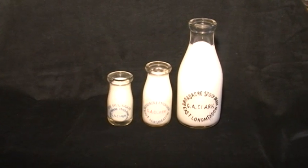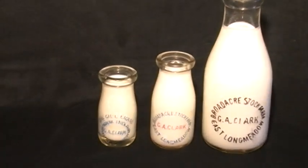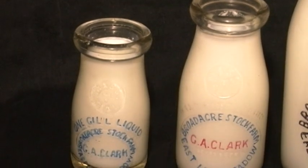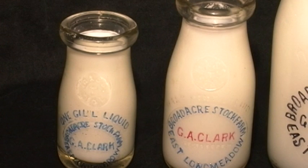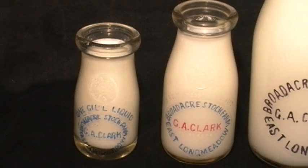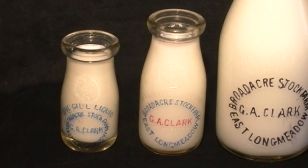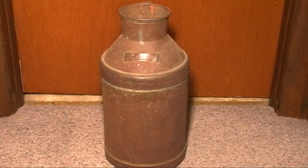Our first three bottles are from the Broadacre Stock Farm, run by George A. Clark. On the left is a quarter gill, which is 4 ounces, or a gill, as some people say. It's a British unit of liquid measure, and heavy cream would have been in that bottle. The middle bottle is a half pint, and the bottle on the far right is a quart.